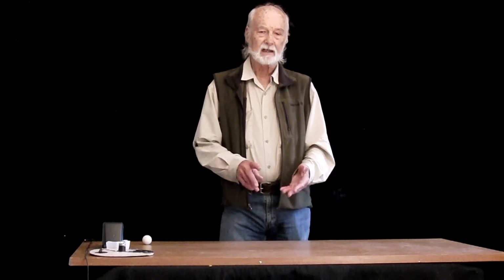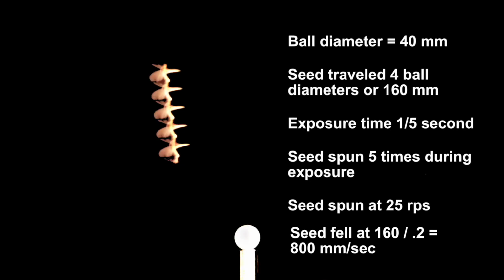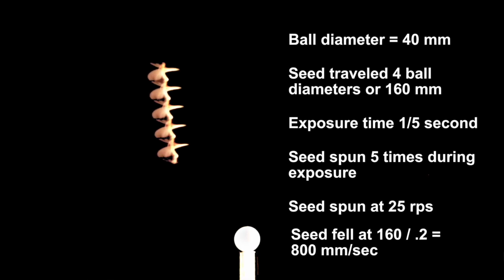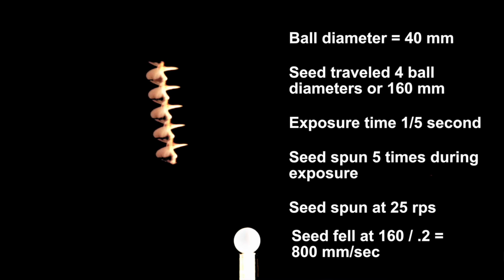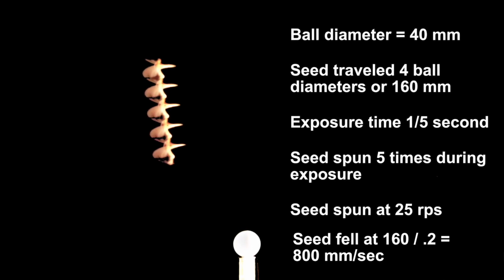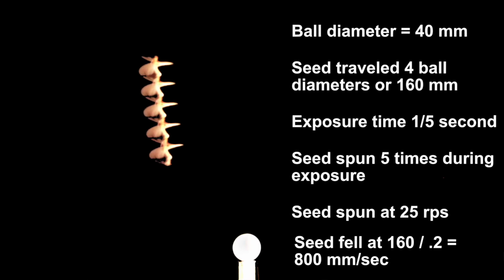Now from this we can tell, as you saw, two things. By counting the spikes on that rotating seed, we count 5 of them, and the exposure time was 1/5 of a second. So the rotation rate is 25 rotations per second.